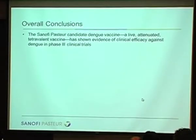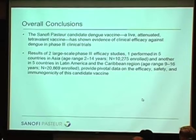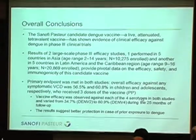So I'll just go through the overall conclusions. The Sanofi Pasteur candidate dengue vaccine, a live attenuated tetravalent vaccine, has shown evidence of clinical efficacy against dengue in phase 3 clinical trials. Results of 2 large-scale phase 3 efficacy studies, one performed in 5 countries in Asia, age range from 2 to 14 years, with over 10,000 children enrolled, and another in 5 countries in Latin America and the Caribbean, age range from children and adolescents 9 to 16 years, with over 20,000 participants, provide pivotal data on the efficacy, safety, and immunogenicity of this candidate vaccine.